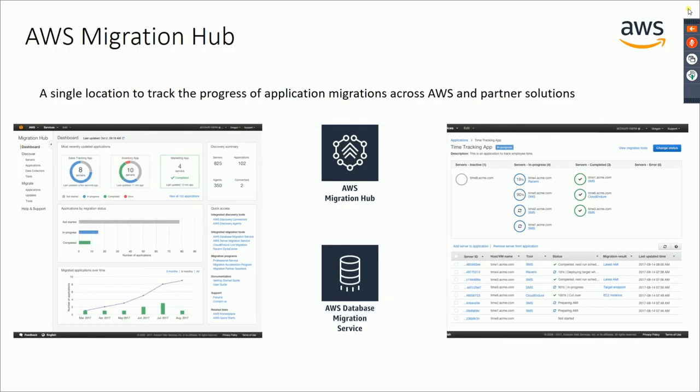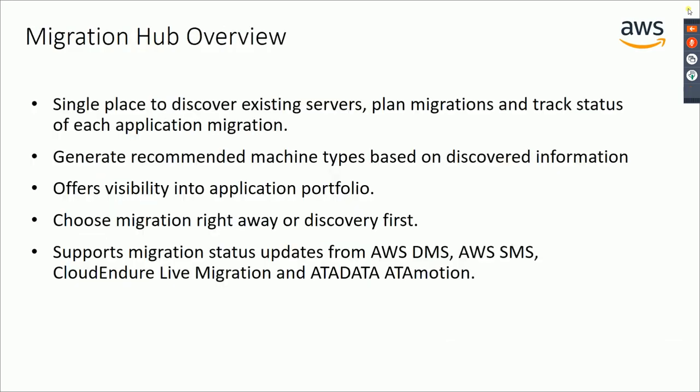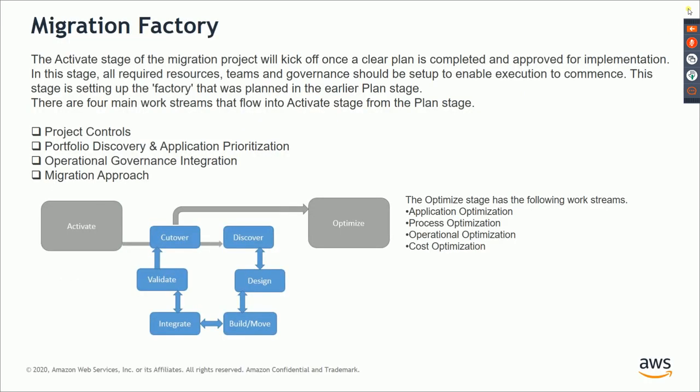Migration Hub is a dashboard where you can check and track the progress of the application migrations that you're doing. So that's also a useful tool, and it can generate recommended machine types based on the information that you supply. It offers visibility into the application portfolio. You start integrating Migration Hub with other products, and it gets more and more information, and as information comes in, it gives you a richer dashboard, right?